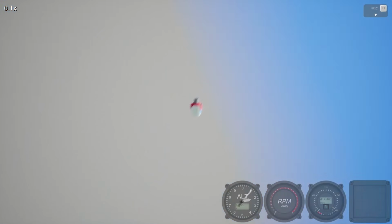Oh, and just to let you guys know, we're going 420,000 kilometers per hour right now in space. I don't always keep these dials up, but I think that's the fastest I've ever launched a brick man into space before, unintentionally.